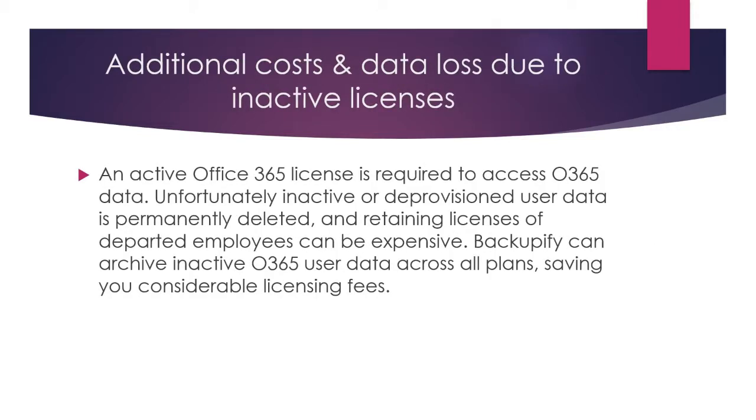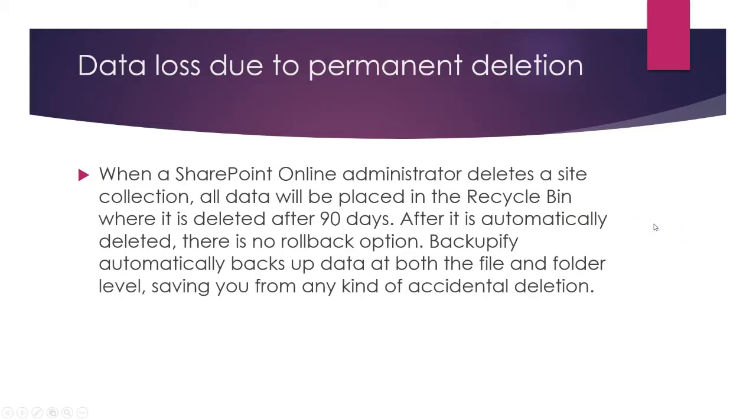As I spoke earlier about having active Office 365 accounts, if you do get rid of somebody, there's no need to hang on to that license or pay somebody to convert that data to something else. This would allow you to have all that information available indefinitely to go back on without any extra cost. Again, we discussed the data loss due to permanent deletion.